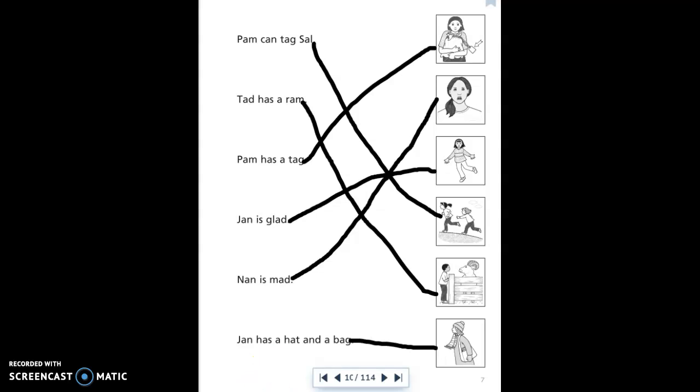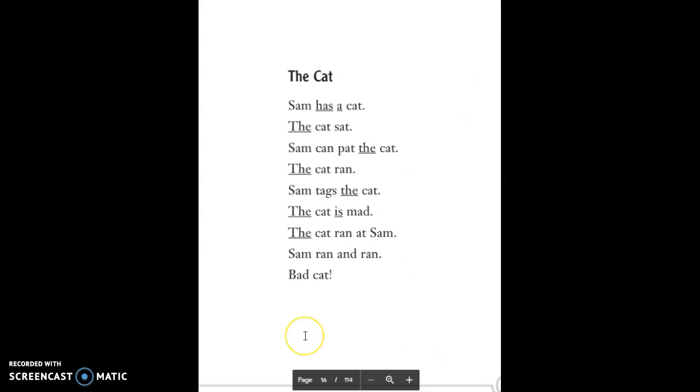Now we're going to do something a little bit different today. I'm going to read a story that goes with our next page, and you just have to listen. Okay, you ready? The name of the story is The Cat. And I'm going to read this, and this will help us complete sentences on the back.